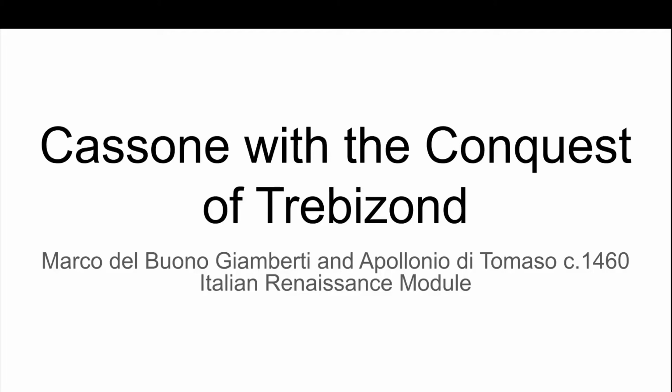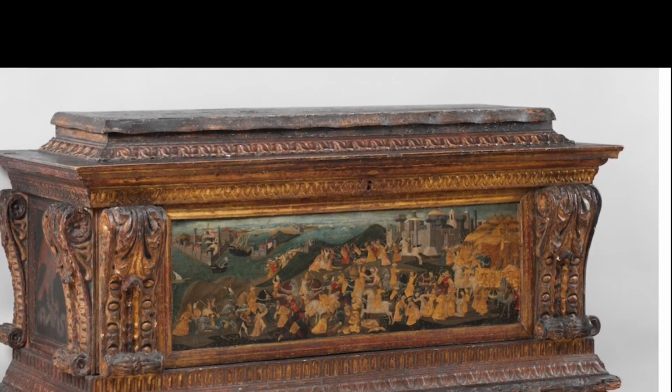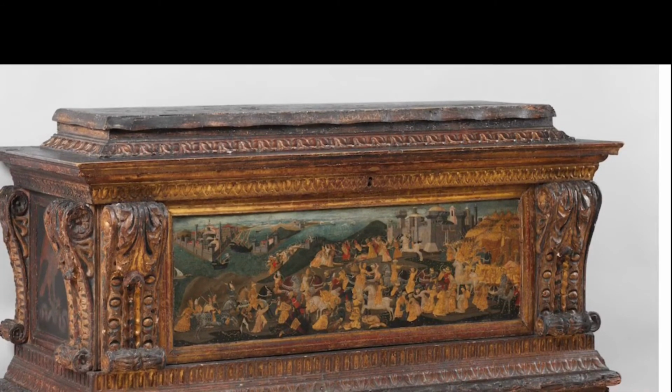This is Cassone with the Conquest of Trebizond, made by Marco del Buono Giambarti and Apollonio di Tomasio in the 1460s. I've selected this work to add to the Italian Renaissance. To address the physical properties, the object is made of tempera and gold and silver on wood.